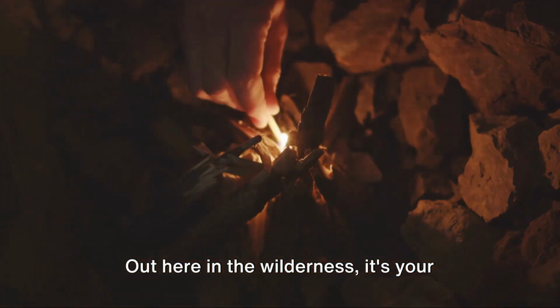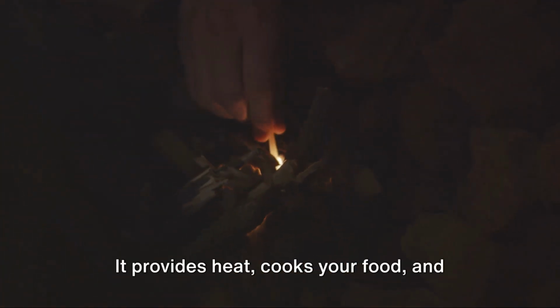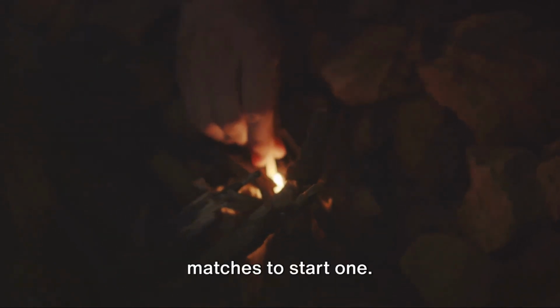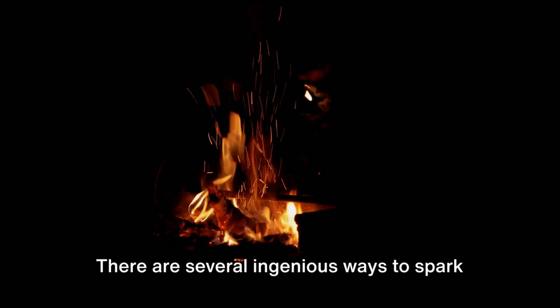Fire is not just for warmth, it's a lifeline. Out here in the wilderness, it's your best friend. It provides heat, cooks your food, and wards off predators. And guess what? You don't always need matches to start one. There are several ingenious ways to spark a flame.